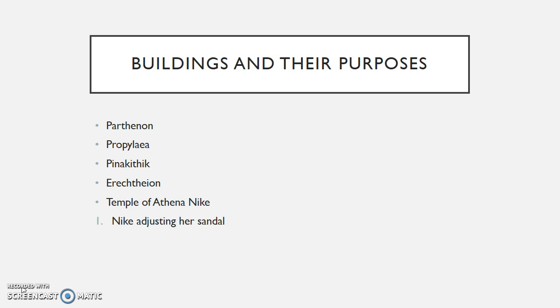The Acropolis has 5 main separate buildings located on it. These are the Parthenon, the Propylaea, the Pinacothek, the Erechtheion, and the Temple of Athena Nike. The Parthenon was built between 447 to 432 BCE to be the focus of the Acropolis. It is made of limestone and the columns were made of marble. The architects were Ictinus and Callicrates.